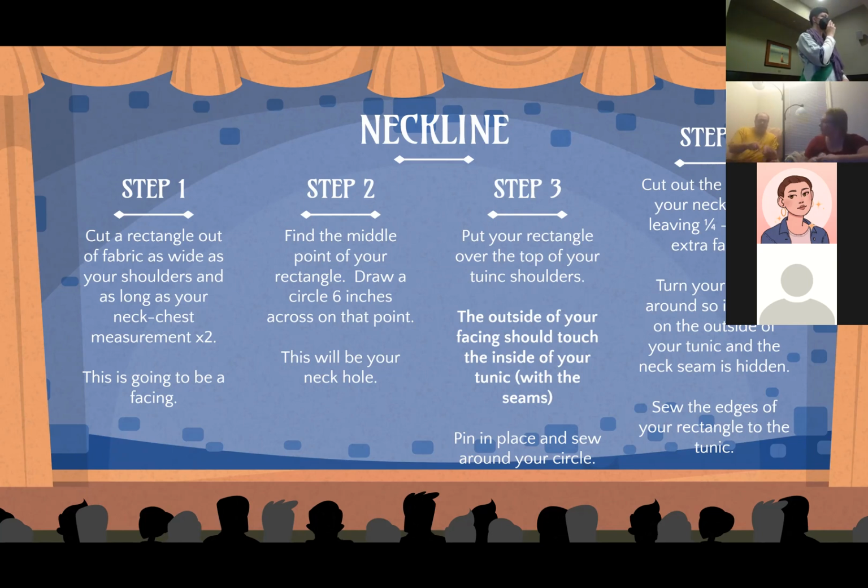This is unbiased no matter what, isn't it? Yep. You want the bias on bias though. That way the seam stretches evenly. Yep, you want the curvy edge in towards the dress. It will help you pin your neckline next. Yours is gonna be a little bit heavier.